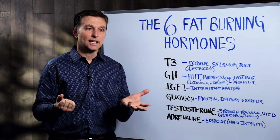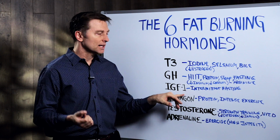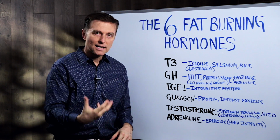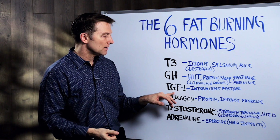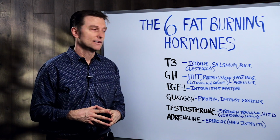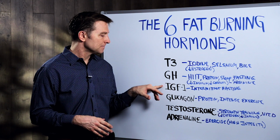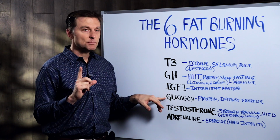So when you eat, insulin takes over. When you're not eating, IGF takes over, and it goes after your fat, and it mobilizes it to energy. So this is a fat-burning hormone, and what triggers this is intermittent fasting. It's not eating. So basically fasting or intermittent fasting will trigger that. That's why snacking is really bad.